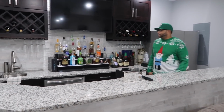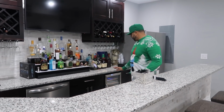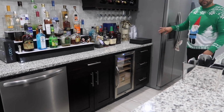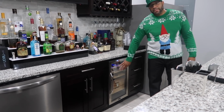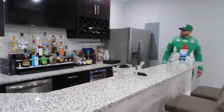Okay, the bar, full-on bar, ready to entertain. Dishwasher. I smoke cigars, so I got a humidor for my cigars. Ooh. What does that do? It keeps your cigars fresh. So, when you buy cigars they got to be kept at a certain temperature. So you put them in there and it keeps them fresh. Okay. So, refrigerator.